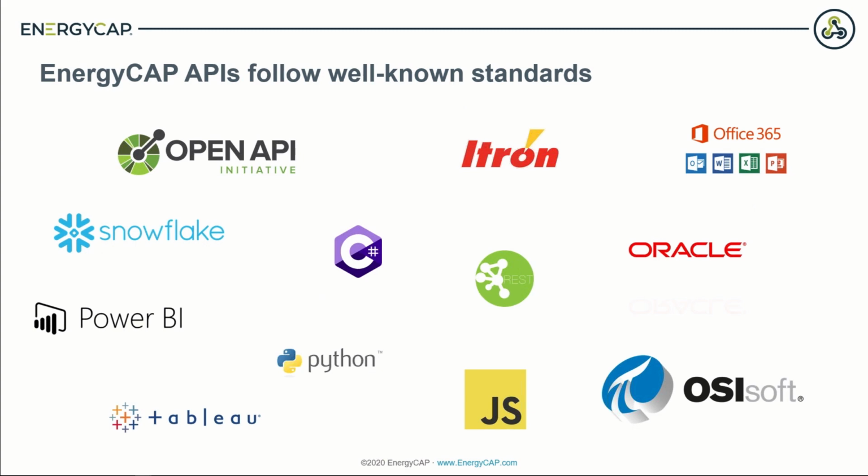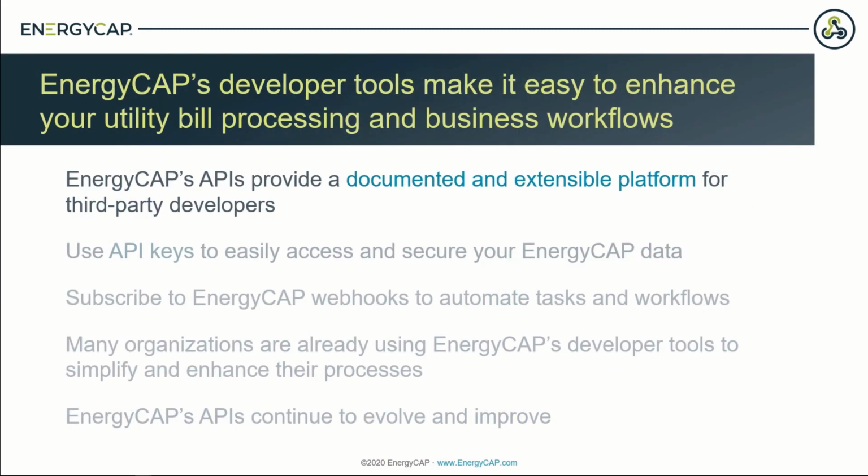These are some of the systems, for instance, that you can easily integrate with EnergyCAP because we use standards-based APIs as part of the EnergyCAP API platform. So that's a little bit about how EnergyCAP's APIs provide both a documented and extensible platform for third-party developers. Next, we're going to talk about how you can use API keys to easily access and secure your EnergyCAP data.